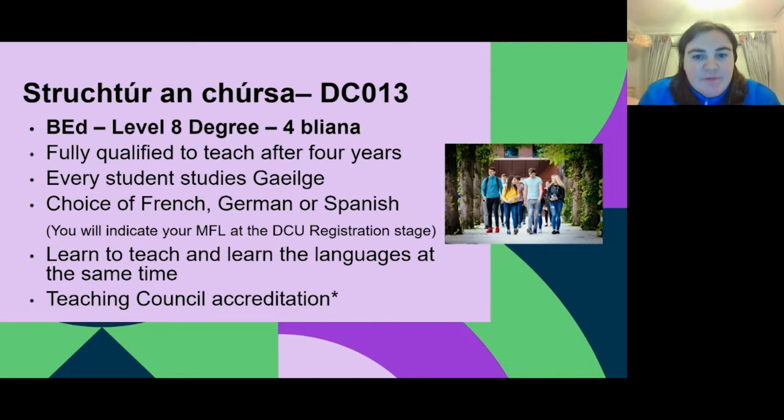So the structure of the course then, the main points to be clear about. It is a BEd, a Bachelor of Education. It's a level 8 degree and it's 4 years long. So it's what we call a concurrent teaching degree. And what that means is that you are learning how to teach and learning your subjects at the same time, so that by the end of the 4 years, you're fully qualified to teach.